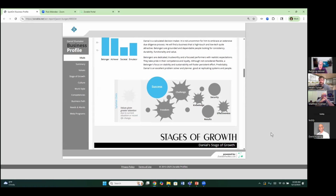With today in AI, you just turn on your AI note taker and it can do it for you. And same way, I would ask about challenge, knowledge and effectiveness also, but the two that are the heavy hitters here is if we don't take care of freedom and challenge, he's going to have a difficulty getting over his fear of taking risk until we solve those two problems, right?